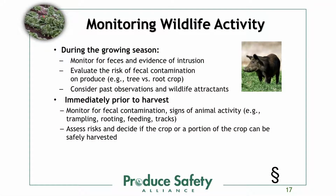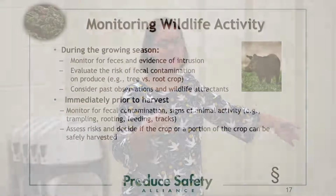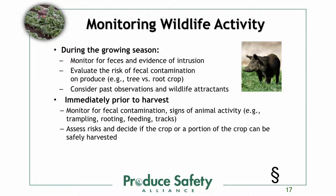So you want to just be aware, and every grower is always scouting, even if they don't call it that, right? You're out driving your field and you're pretty aware of what's going on. So now it's just a matter of documenting it, so you have those records. And then you want to evaluate the risk of fecal contamination on the produce. So again, if you're growing apples and you see one little pile of rabbit droppings over here, is that going to be a big risk compared to if you're growing lettuce and you see droppings right in there touching the lettuce leaves? So you want to think about that, and then consider your past observations and wildlife attractants.